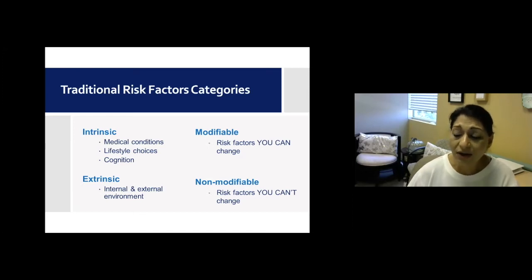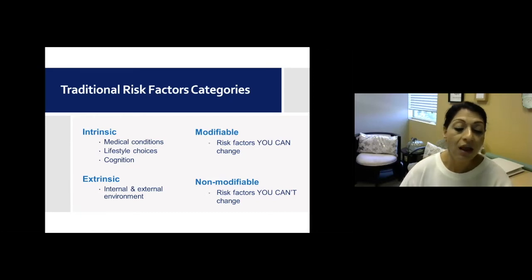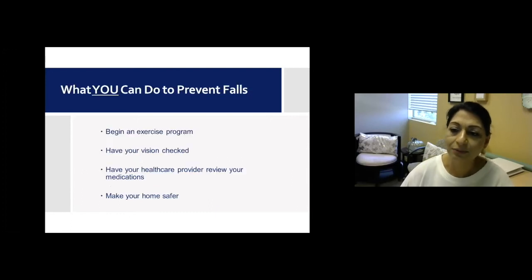And the non-modifiable risk factors are things that we really can't change, right? If we have had an issue and we've got a broken hip, that's not a modifiable thing. Something that we can maybe work towards, but it's not something that we can necessarily fix. If something is not removable, that is something that you would not be able to modify. So just to give you a little idea of what that looks like.